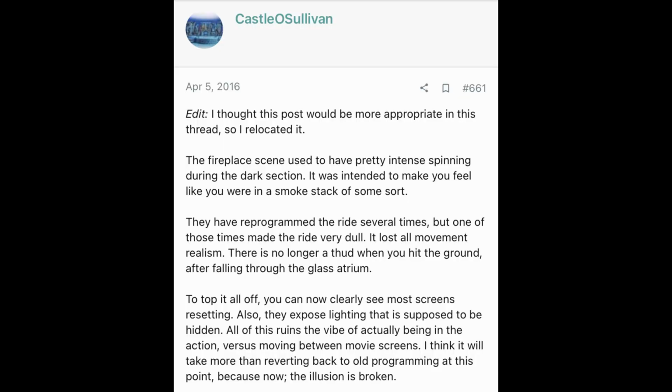Towards the mid-2010s, Curse of Darkastle's maintenance began to drop off. A lot of the projectors became blurry, and the ride's motion profile would slowly be toned down over and over again, eventually getting to the point where the ride vehicles would no longer thud after falling through the glass atrium, and no longer spin in the fireplace.